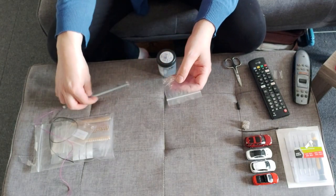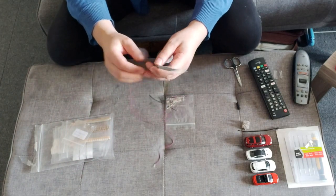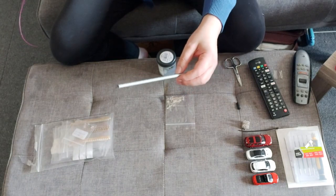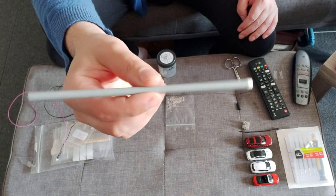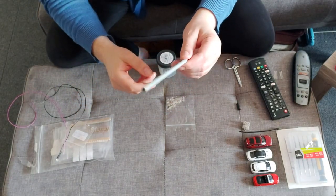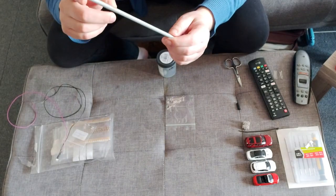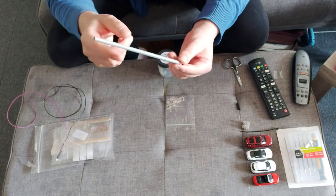So the thing is, to do these on the cheap is quite easy. This is, in fact, I can pull this right out and I can show you. So this is the hollow tube. This is the plastic tube that I got from Evergreen. I can't remember what the number is now, but I did actually point it out in my last video, what the code was. I think it was 228 or 128, I can't remember.